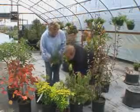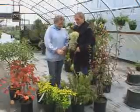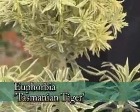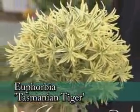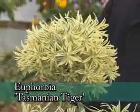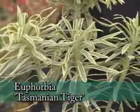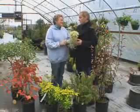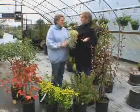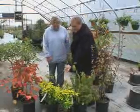Fragrance. And although this isn't fragrant, Dani, it has to be a fun plant for the garden. I love this plant. This is Euphorbia Tasmanian Tiger, and it has this great evergreen green and white foliage in the winter. It has these huge clusters of flowers that are cream colored, almost the same color as the variegation. And how apropos, going into the holidays, that it's euphorbia, because that's what poinsettias are. Right.